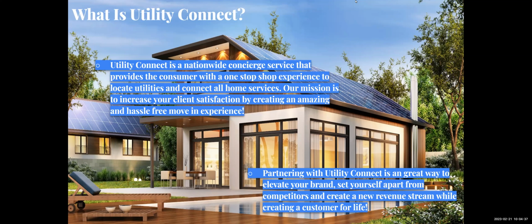Along the way, for our partners, we definitely want you to utilize this service as a way to elevate yourself, set yourself apart from all the other competitors, and make sure you're creating that customer for life. So a few years down the road, if they're looking for referrals or a listing, we want them to think of you. And then of course, I definitely want to touch base on how this service can create a revenue stream for you guys.